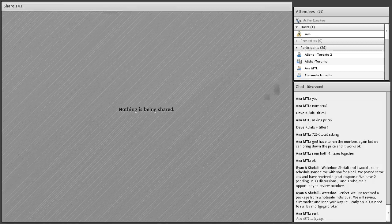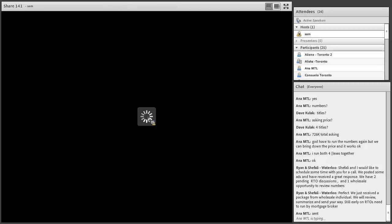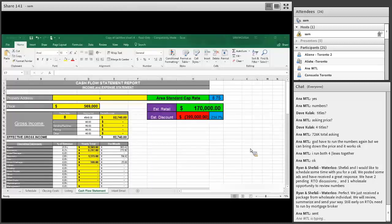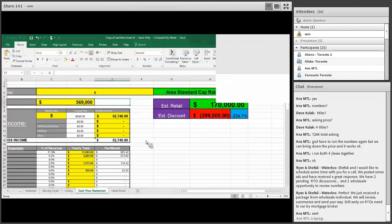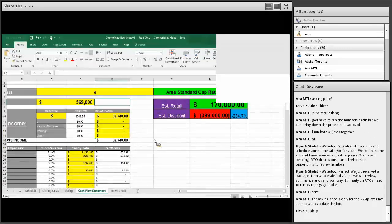Okay, here we go. Okay, I'm just opening up the file. Let me bring you guys in on it. Everybody see that okay? A little bit bigger. Okay, so does everybody see that?